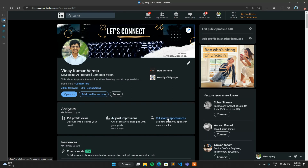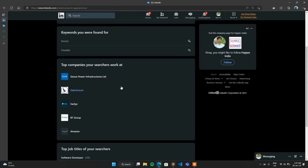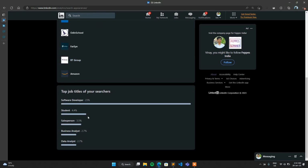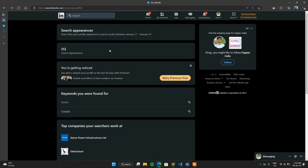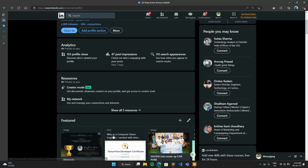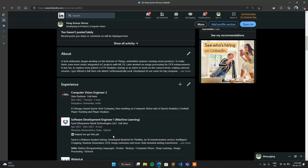And then there is this search appearances where you have appeared. So no one needs to instantly have everything ready. So top companies or researchers work. So these are the companies which are searching for me. That's a nice thing. Software developer, student, salesperson, business analyst, data analyst. So it just helps you see if your profile is good or not. And you don't actually need a lot of people to be searching for you.